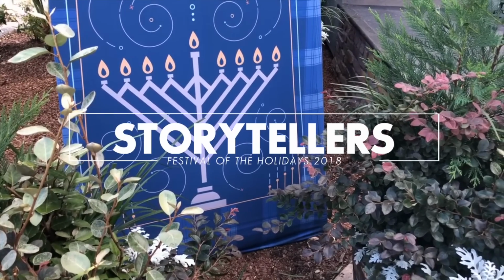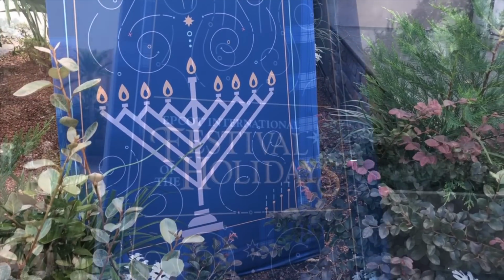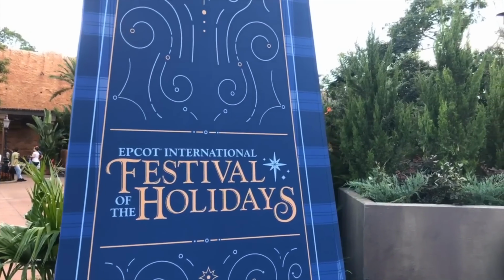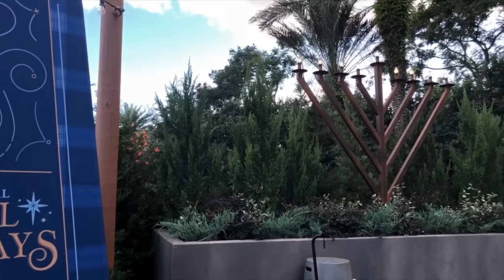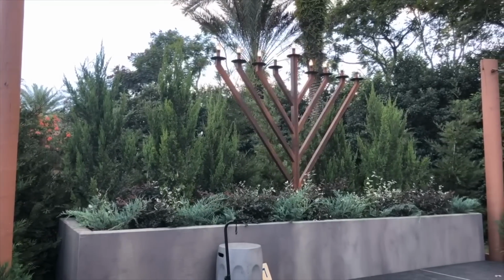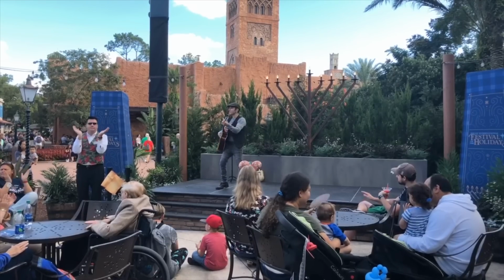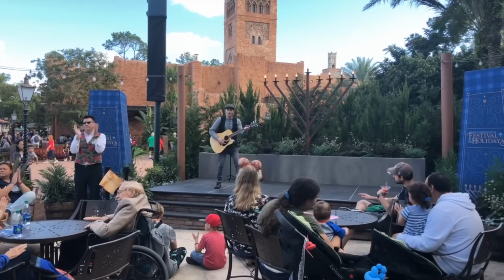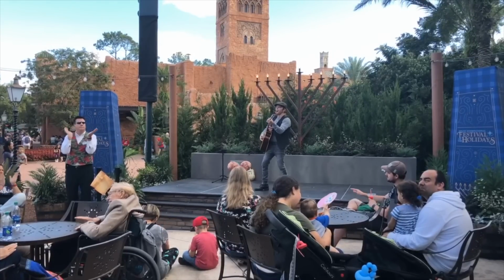Let's next focus on some of the smaller scale entertainment. As I've said before, this event has seen the removal of some previous holiday storytellers. However, for 2018, Disney decided to bring back the Hanukkah Storyteller, who is now located in between France and Morocco, right next to that booth L'Haïm. I love that this is back, because I think this event needs more variety of storytellers.